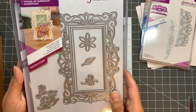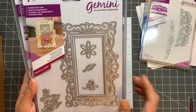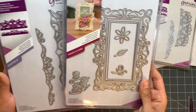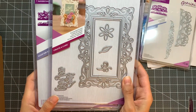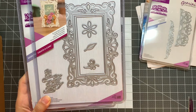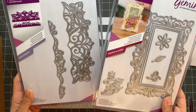This bundle as well, this one is on sale, on clearance actually as well. So you get the "just for you" word die with this one. I mentioned that because it was really hard for me to see it even in the pictures from HSN.